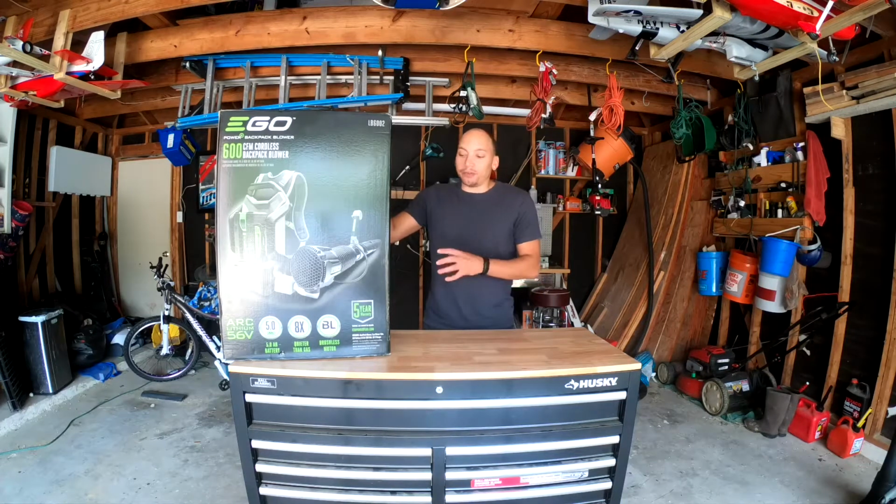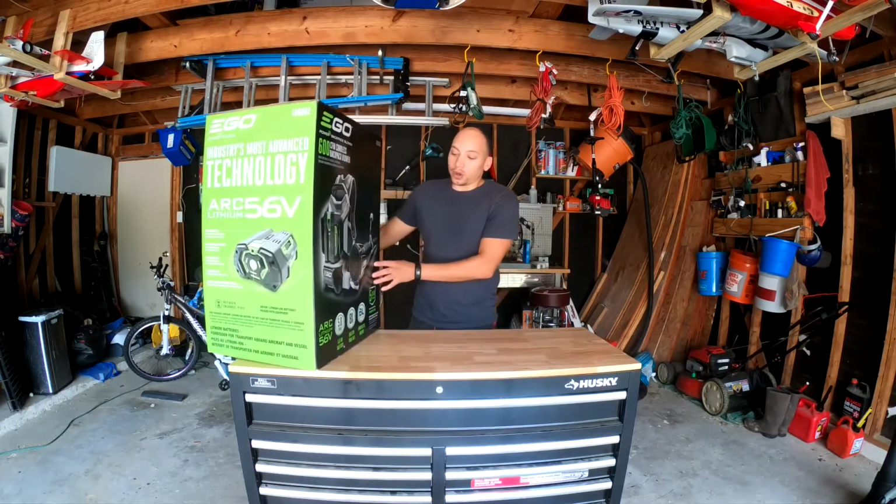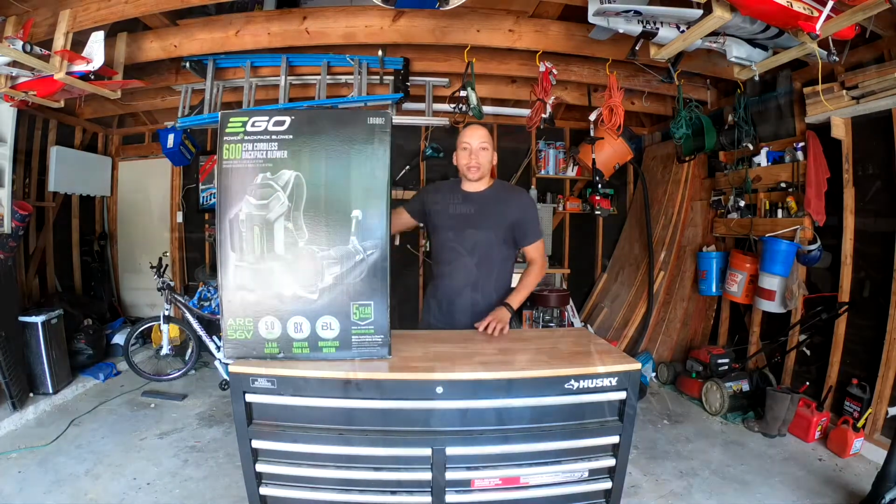It has a lot of features that are similar to an EDF jet, the electronic ducted fan jets. The same type of fan blades and propulsion system is what actually is used in here to blow out these 600 cubic feet of air per minute to actually do the blowing. So again, very excited about this. So let's go ahead and see what this is all about.